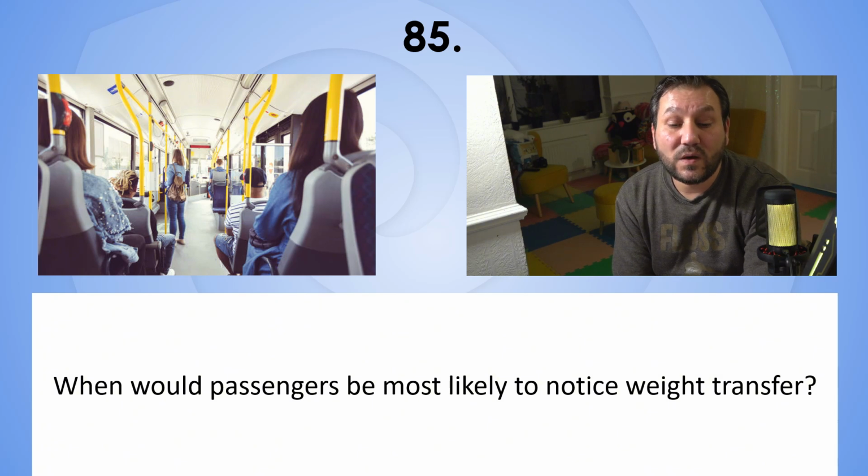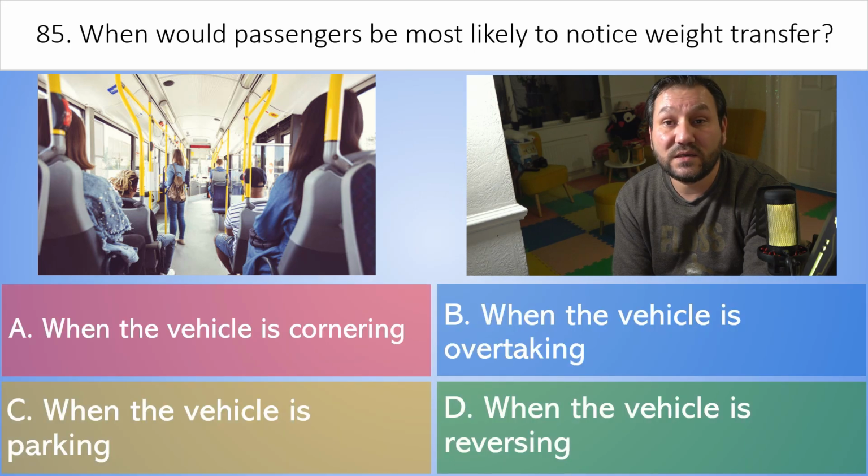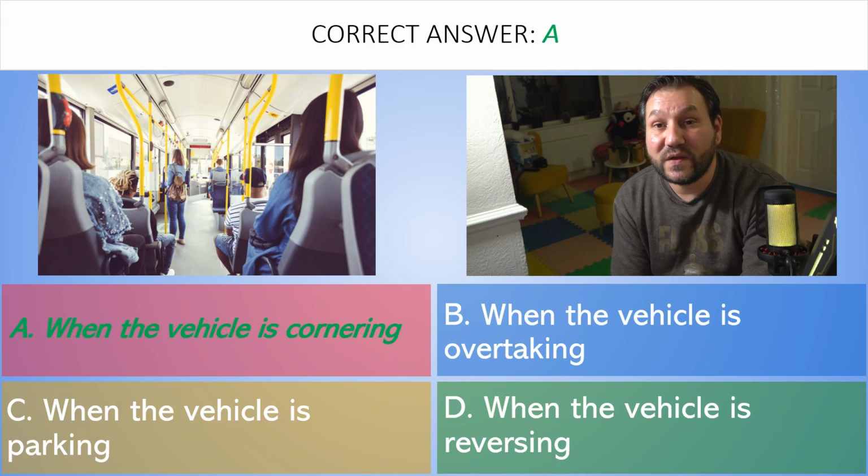85. When would passengers be most likely to notice weight transfer? A. When the vehicle is cornering. B. When the vehicle is overtaking. C. When the vehicle is parking. D. When the vehicle is reversing. And the correct answer is A. When the vehicle is cornering.